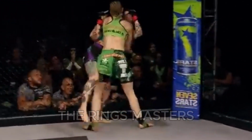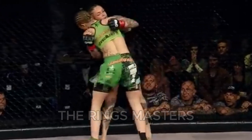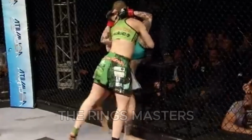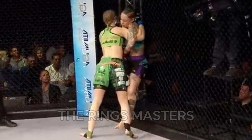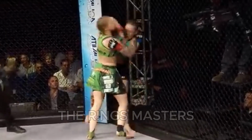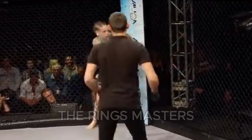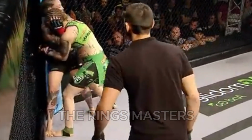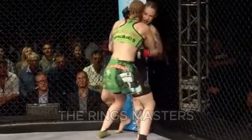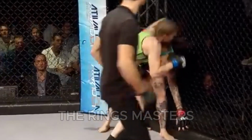She's got her pressed up against the fence right in front of her own corner. Will she drop down and look for the takedown? Yeah, she's got double underhook. Correction here, 1 underhook and 1 overhook. Shauna Power getting a chant here in Sun City. They're chanting Shauna. She got the nicest elbow in the exchange as they broke. The biggest response of anybody on this card during weigh-ins and during this event has been from Shauna Power.